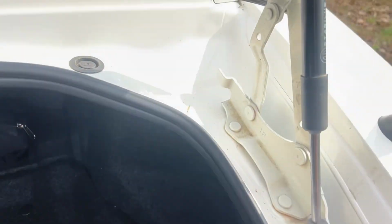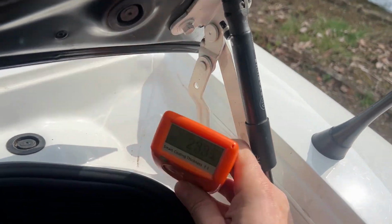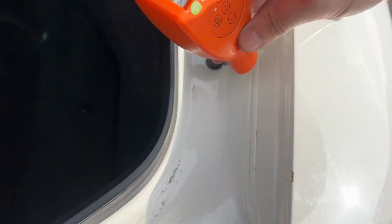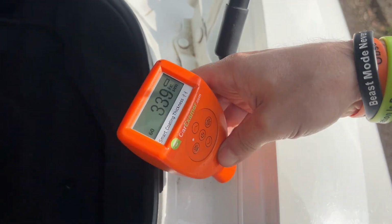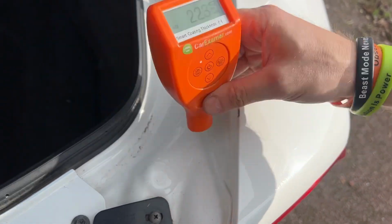The seam sealer is different. Obviously they are, again, thicknesses of 190, 220, 253, 339, 270. There was 400 somewhere. 139.